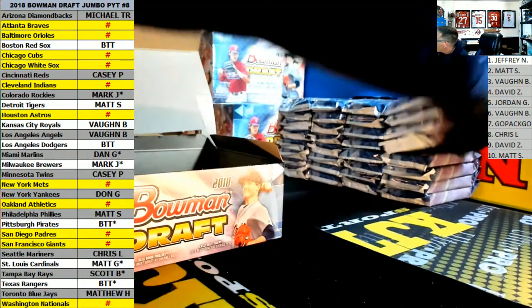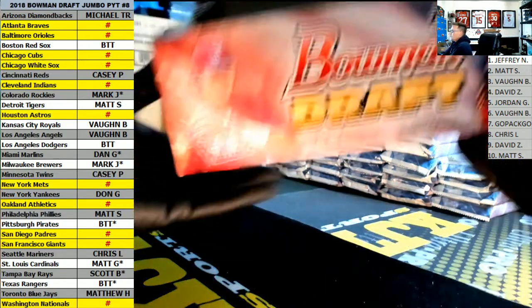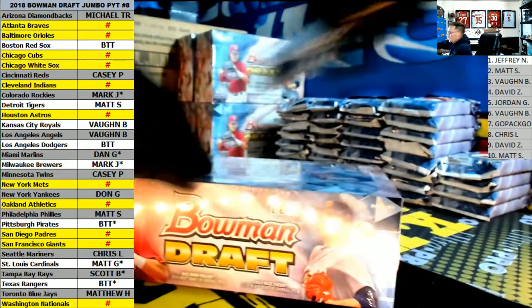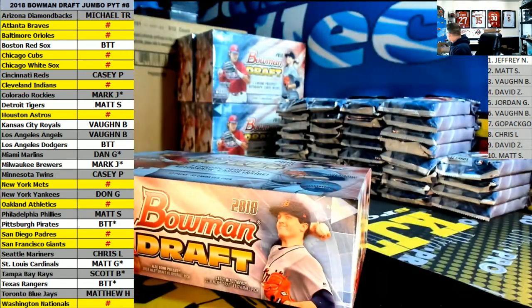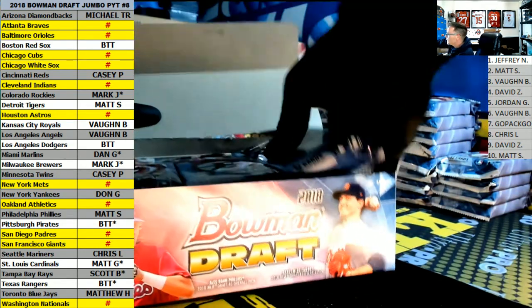When it comes to baseball, honestly, I think it's pretty hard to truly invest in anything but Bowman, whether it be draft, Bowman regular, or Bowman Pro. The values of these cards are just so insane these days.